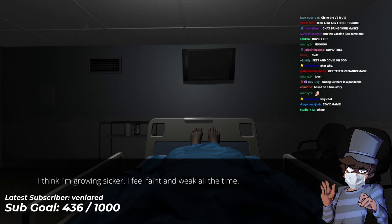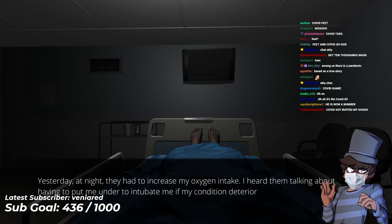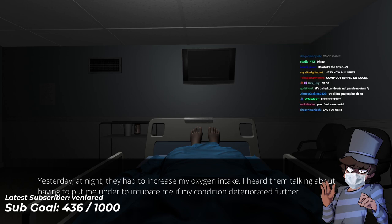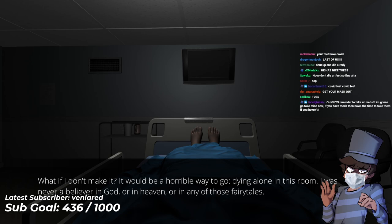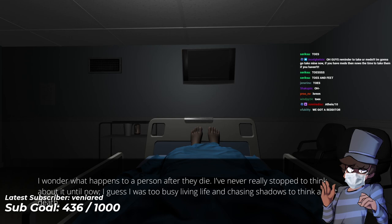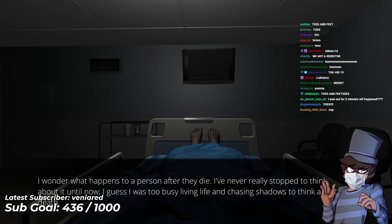I think I'm growing sicker. I feel faint and weak all the time. Yesterday at night, they had to increase my oxygen intake. I heard them talking about having to put me under to intubate me if my condition deteriorated further. What if I don't make it? It will be a horrible way to go, dying alone in this room. I was never a believer in God or in heaven or in any of those fairy tales. I wonder what happens to a person after they die. I've never really stopped to think about it until now. I guess I was too busy living life and chasing shadows to think about death.